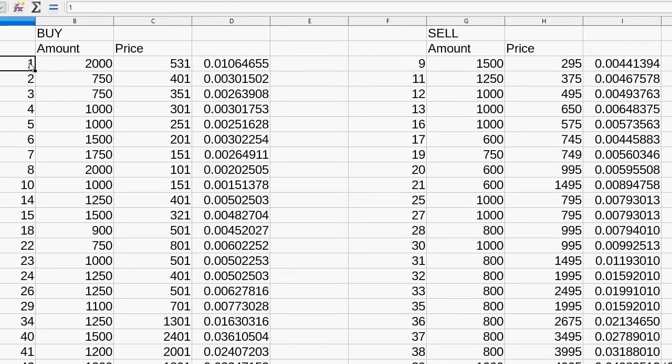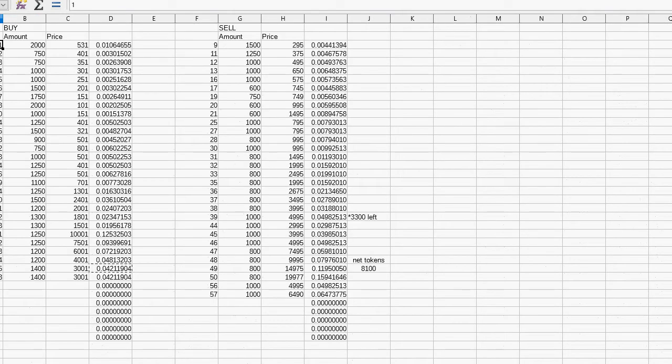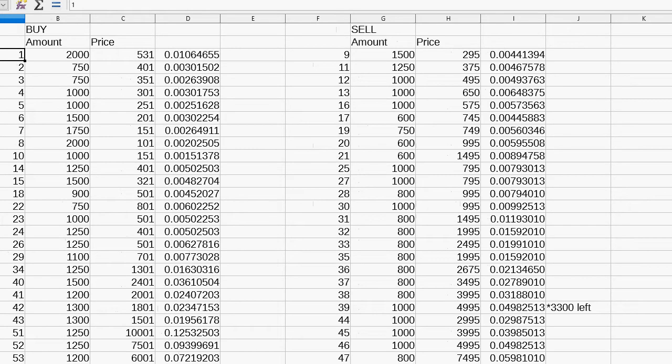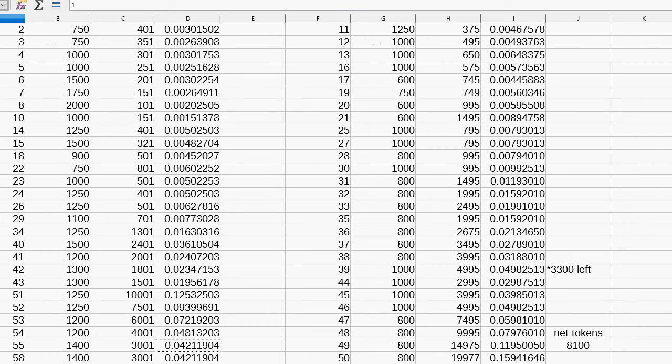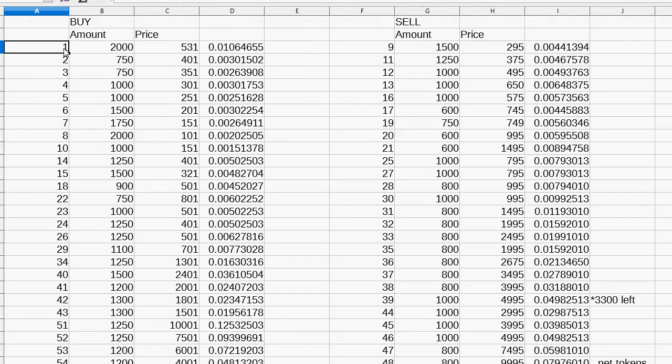Within the spreadsheet, the first column is just a column ID. Let me reduce the scaling size of this a bit. Here, I see it now. That was too much. I can do a bit higher than that. Okay, so the first 8 transactions were all buys.